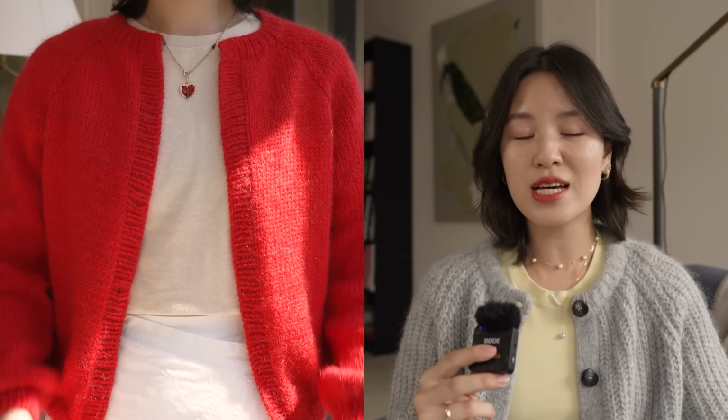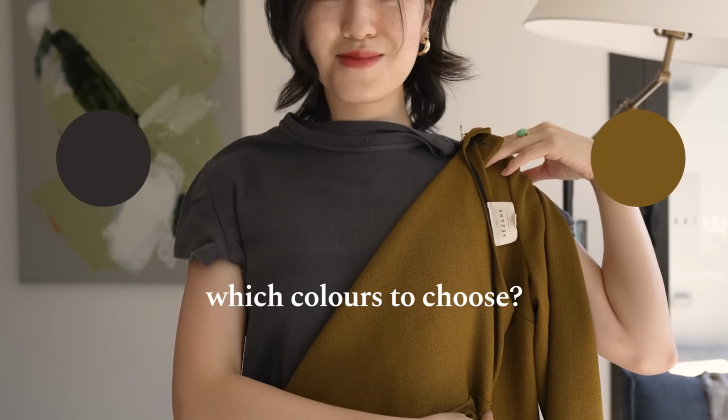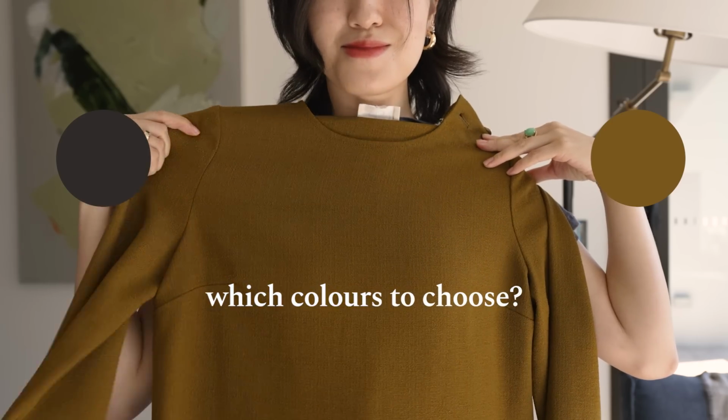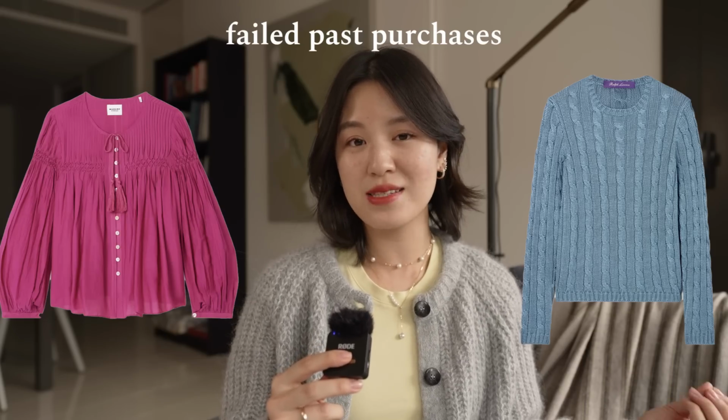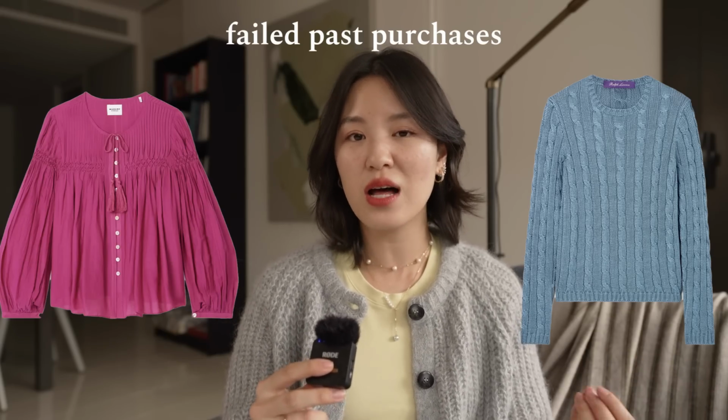The thing about color is that we can all put on color and be out the door, but I find that we tend to have lots of questions surrounding color that often stop us from wearing it. For example, what colors I look good in and which colors I should choose. We might have had colorful pieces in the past and they just never got that much wear, so we're hesitant to bring more color into our wardrobe.